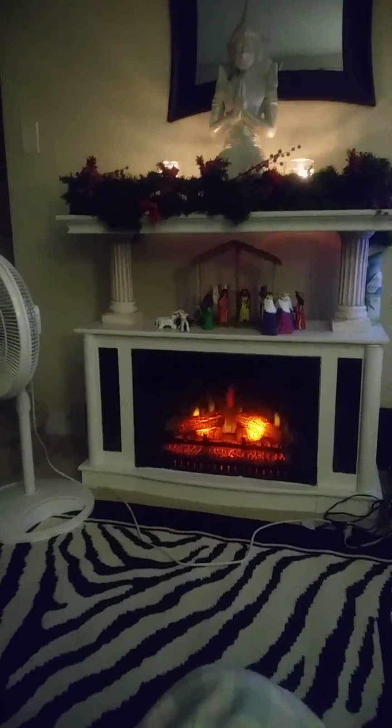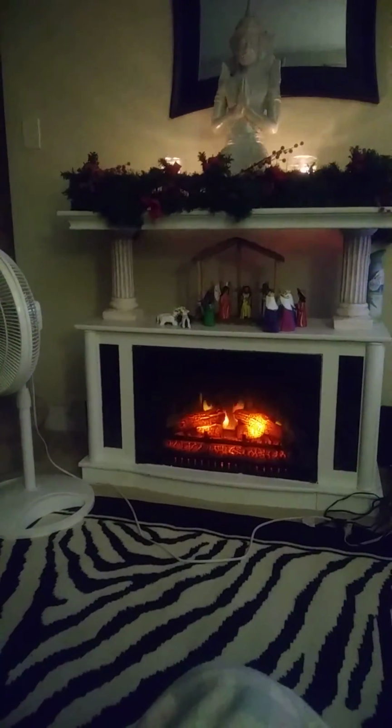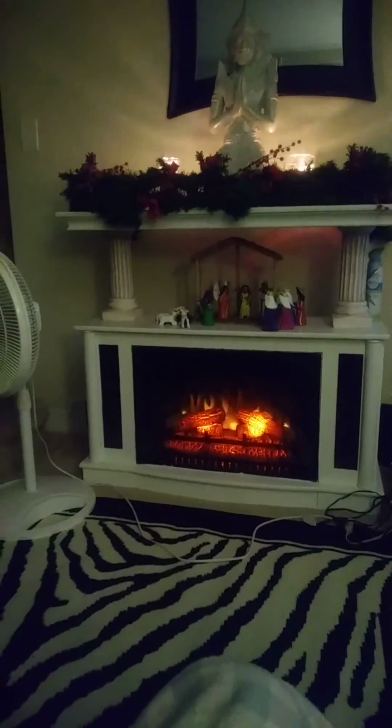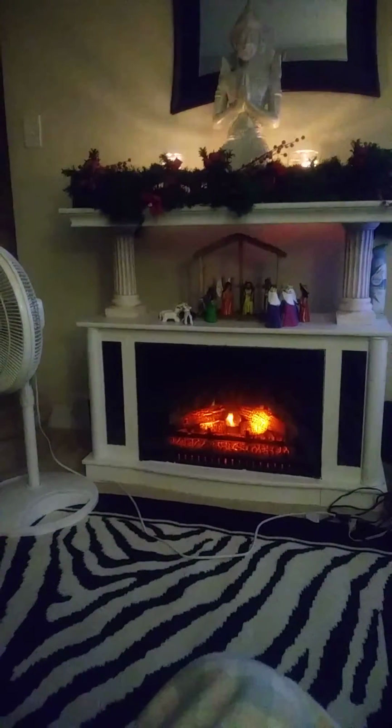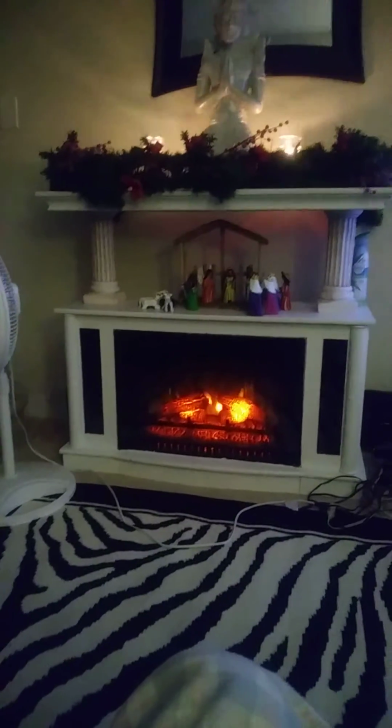My fireplace can either be decorative, or I can push a button and it'll kick heat out and it will heat this whole room. I think it heats up to 600 square feet. So yeah, just wanted you guys to see my fireplace all lit up.